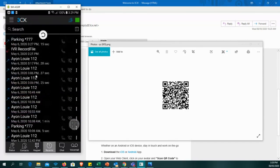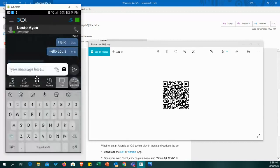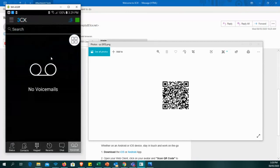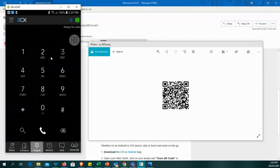I have most calls with Louis. You can also do chat here from your mobile. That's it. You can also, as you can see here, attach images, PDF files. You can do that, but I will just not show you because you might see my gallery. And then you can see voicemail here. If you have any question, let me proceed on testing this one.